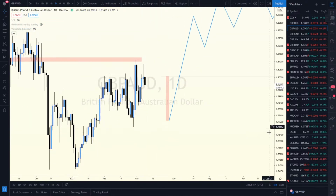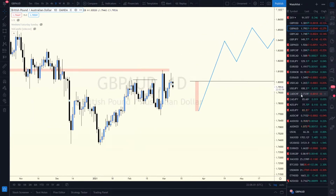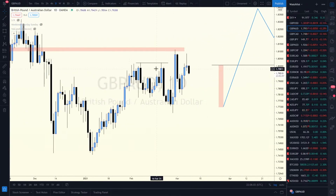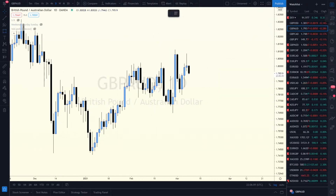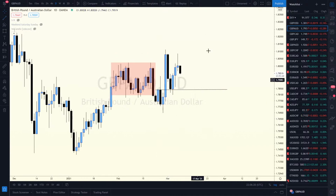GBP AUD, what you could potentially get on GBP AUD, obviously you can see there was a lot of manipulation here, in fact. So we did get whipsaw action. Whipsaw action basically is just liquidity getting cleared off both sides of that consolidation. So you can see how we got liquidity just getting cleared, boom, straight away, both sides, down, up, and then down again. Here, okay, pushed up.